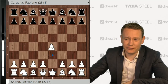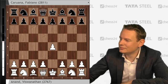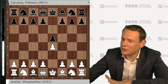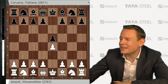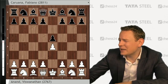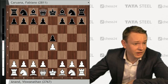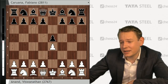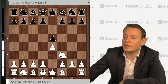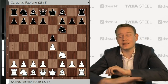Vishy goes for 1.e4. This has been his main weapon through all these years. And Caruana replies with a line that he started adding to his repertoire like 1.5 years ago, maybe. He slightly changed his openings against both e4 and d4. Against d4, he started playing the Queen's Gambit Accepted, and against e4, he did some serious work on the good old Petrov, and that's what he goes for in this game.